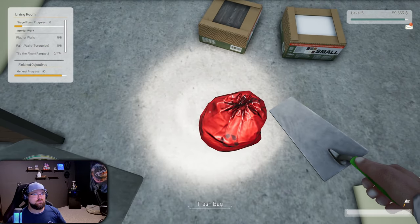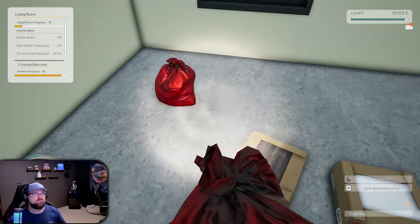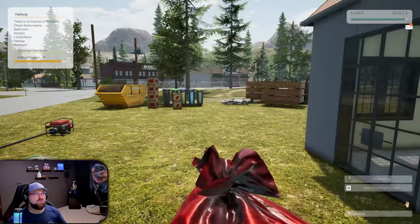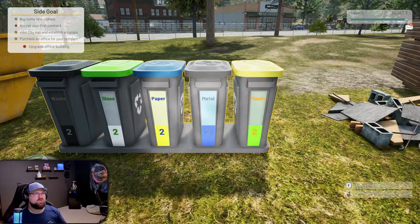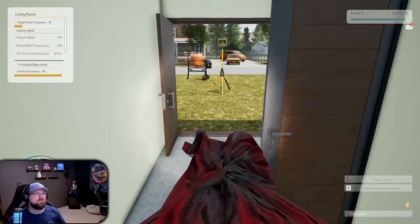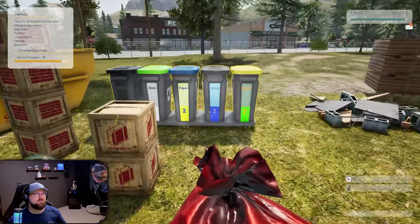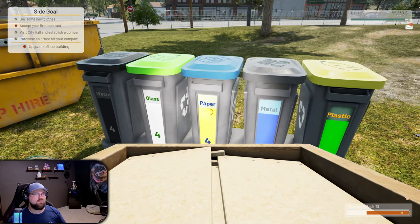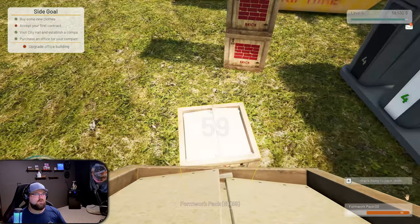Excuse me, I'm going to need my plaster bucket, sir. I'm not like buy it. I can hold more than one garbage bag. It'd be kind of nice. Can we just like discard these? Okay. No.